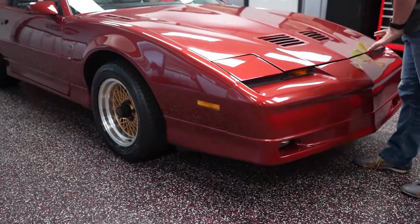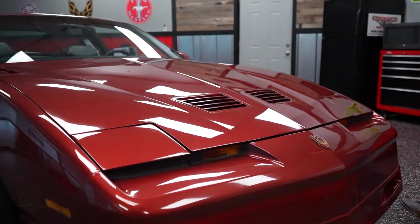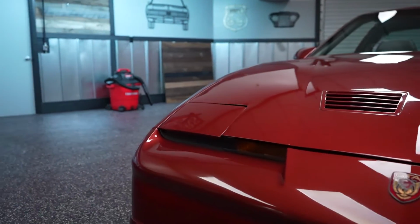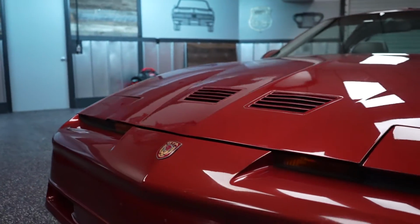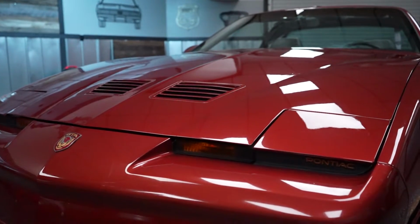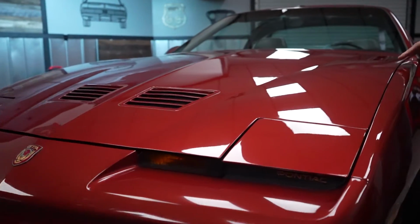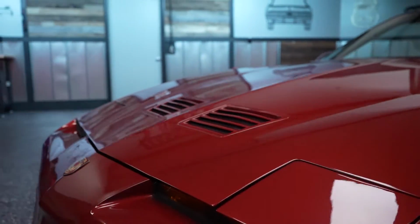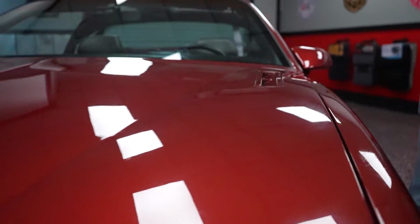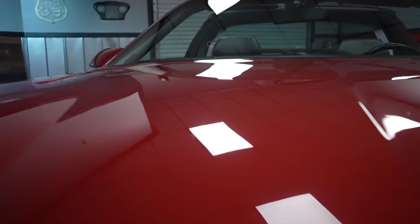Car is the original color, maroon. The pop-up headlights do work. Keep in mind this is a car that has never undergone a restoration process. It's pretty much original, and what I mean by that, original hood, fenders, bumpers, doors, things like that. As far as the paint's concerned, I'm pretty sure that maybe a portion or two of this car has been repainted at some point. I don't know. The Carfax is clean.